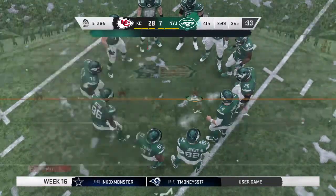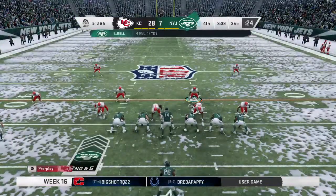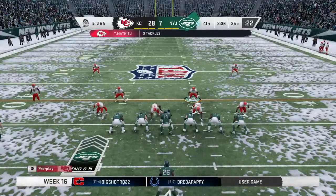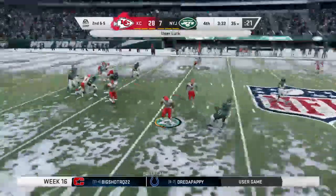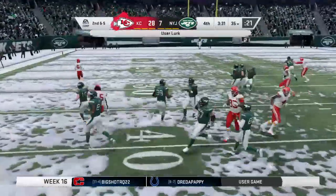They're giving those short little routes. Tackled him in bounds, too. They're just not wanting to get beat over the top. Yeah, and if you can't really get downfield, take the short routes. But now you got to have guys who can actually... Into heavy traffic, and it's intercepted.